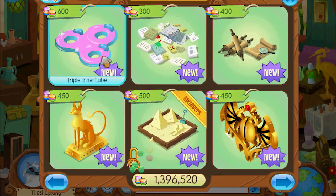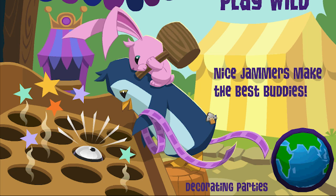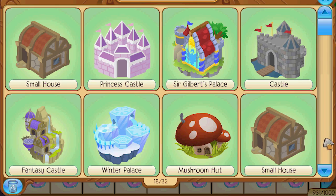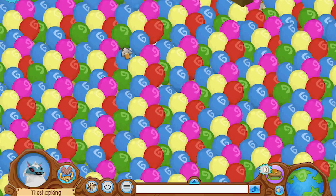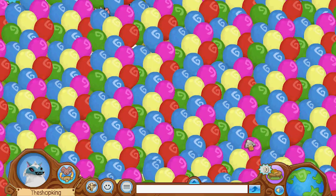And let's fast forward. I'll probably run out of space, you know it? You know why I'm gonna run out of space? Because I have 250 balloons. Oh, I forgot about this. I got 250 balloons in my inventory. Oh, buddy.